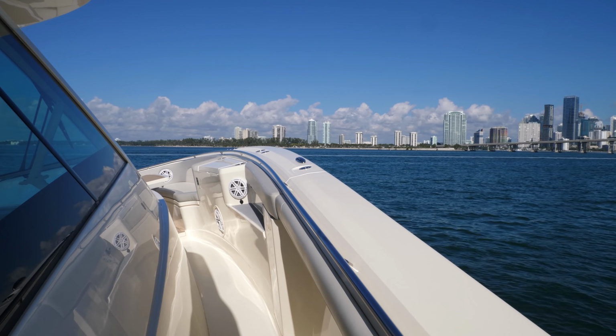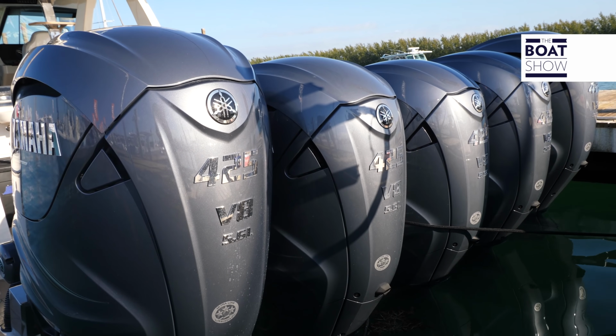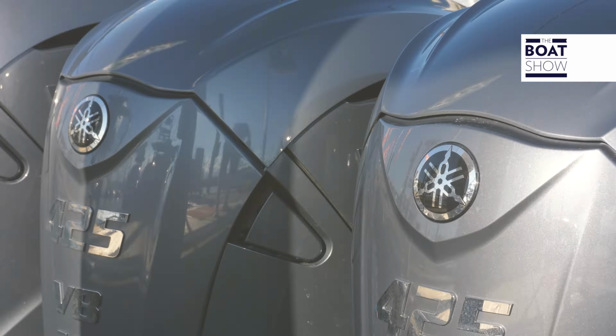Scout Boats is an American manufacturer based in South Carolina. Its range includes over 20 models, ranging from 25 to 53 feet, and this is the flagship, the 530 LXF. This model debuts at the Miami Boat Show, and we're going to try it with an exaggerated motorization. 5 Yamaha outboard engines with 425 horsepower.